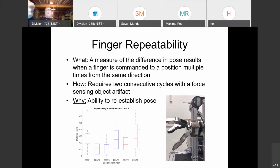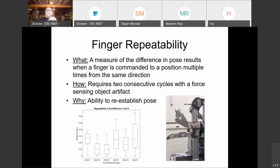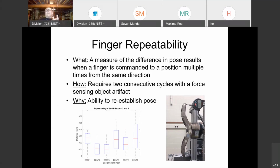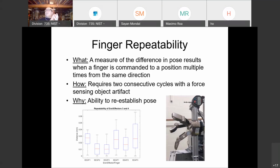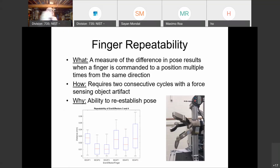And as you can see, we just reset it in the video. We come back in, this is the Shunk dexterous hand, and you can see it comes back to the same zero position every time, to within, I think we're measuring in perhaps thousandths of an inch there, I'm not sure.